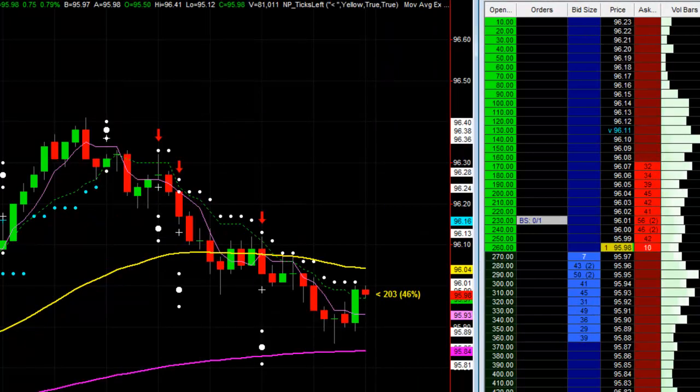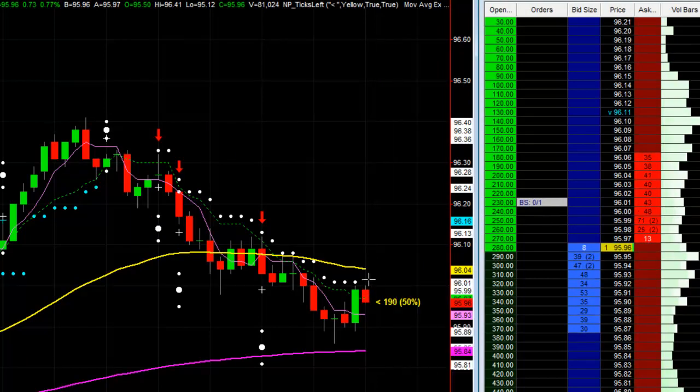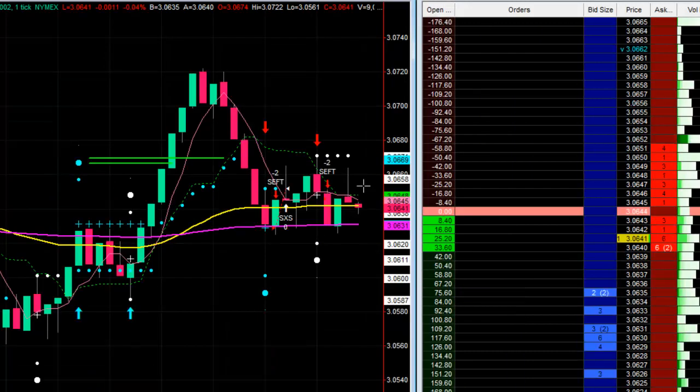That key level at $96 even might be strong enough. That's why I kept my stop at 96.01, hoping that $96 even level will give me the resistance I need to stay in this trade. If not, then the trade will be done. I got 23 cents guaranteed no matter what. And heating oil's hanging on too.